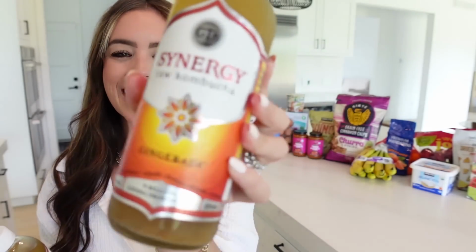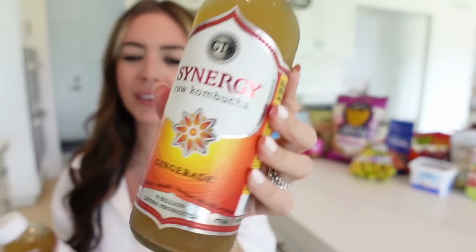Some more cold items. The GT Dave's kombucha is just my favorite. I think it's a nostalgic thing because I've been drinking kombucha for like 12 years and they were like the OGs. They were the original to the game of kombucha. And if there's one kombucha I have to drink every day for the rest of my life, it would be gingerade.